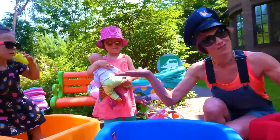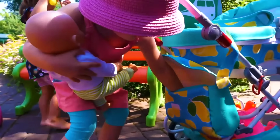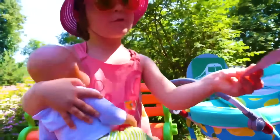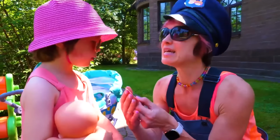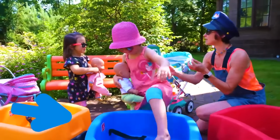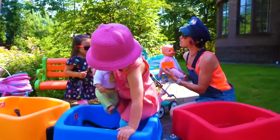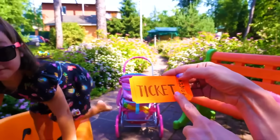I've got to check your tickets. Here's my ticket! An adult ticket and a child ticket. Sit down, please. You're in the blue wagon. Where's your ticket? It says ticket here.